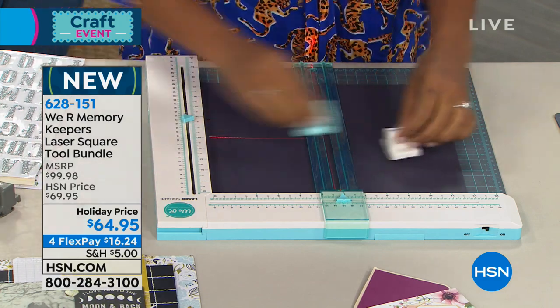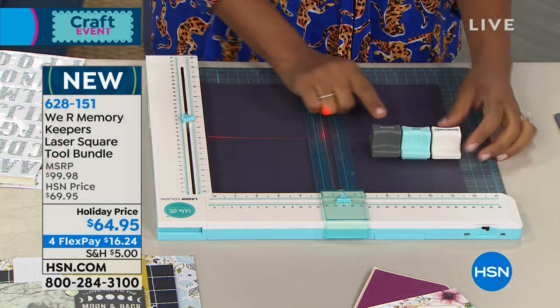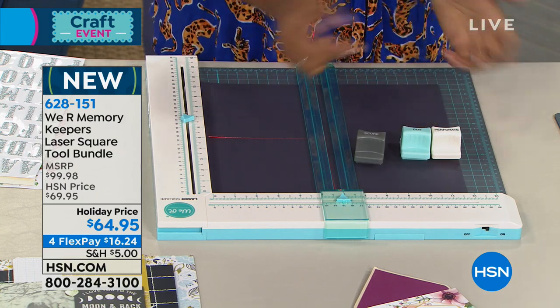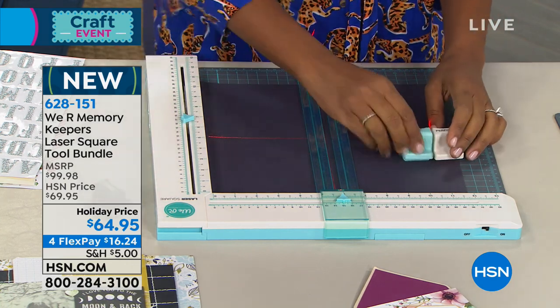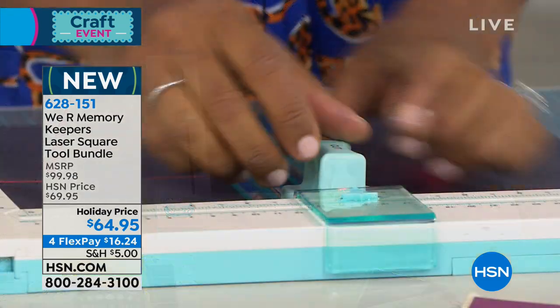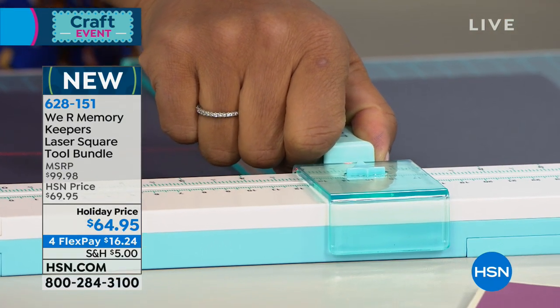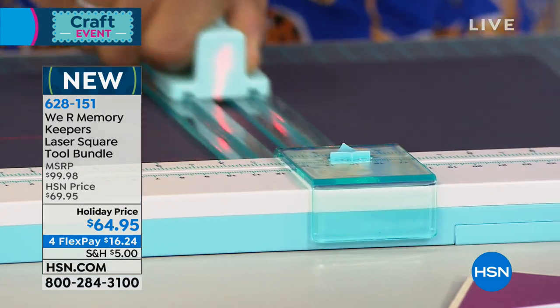Then you have three tools that work with it, and they're all labeled: score, cut, and perforate. They do exactly what you think they would. So I'm going to start with the cut, and you take it and hold this piece vertically, place it down in here, and add a little pressure. My tip to you is to hold the opposite end. That is a good tip. And press down, just like that.